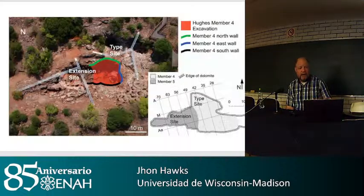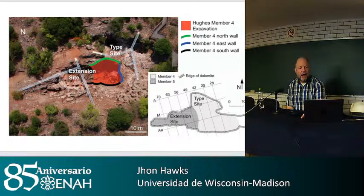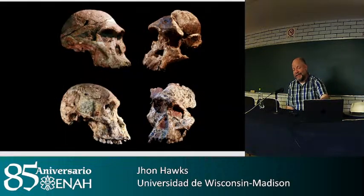However, there is an area of the site that extends that is a later deposit, and this deposit is known as Sterkfontein member 5. So this is an overhead view that shows sort of how these interact with each other. Here's some of the fossils that come from member 4.